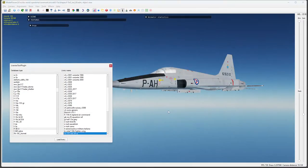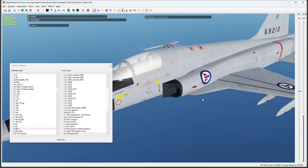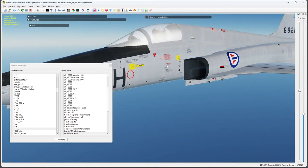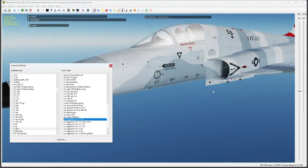Let's look at a couple other liveries that are default with the model and see what they did. You can see this one has the same writing. Some of it's in red, some of it's in black. They also colored this door. Let's see. Here's a U.S. Aggressors. So here's what I was talking about with the two static ports with the circle around it.